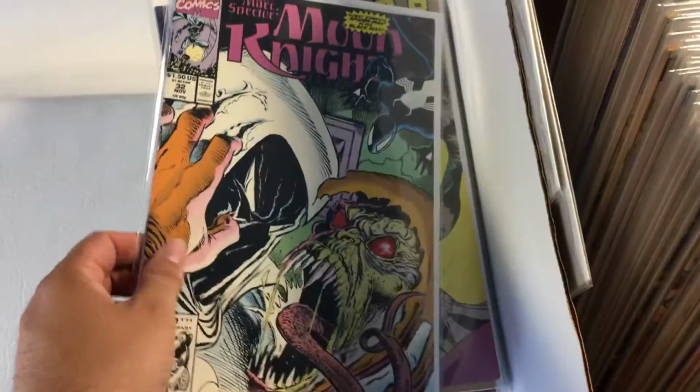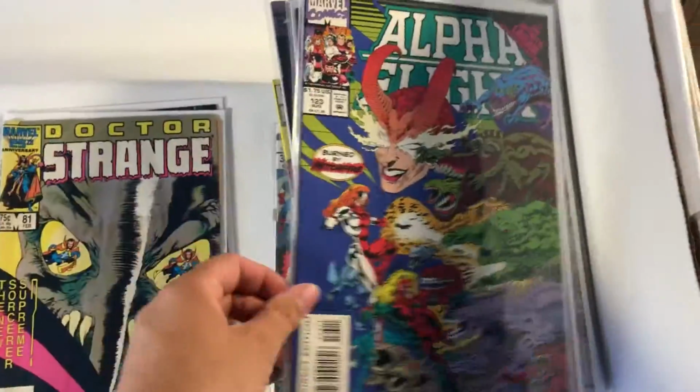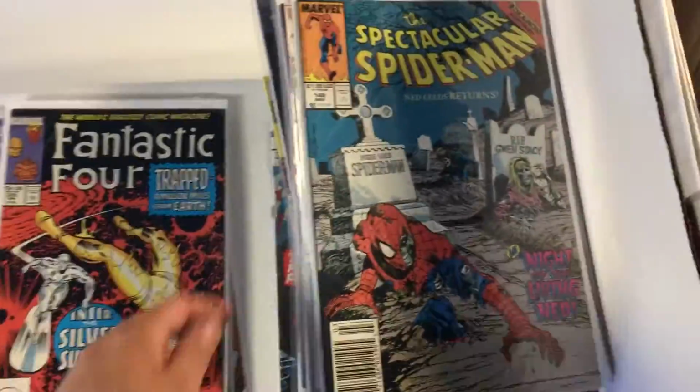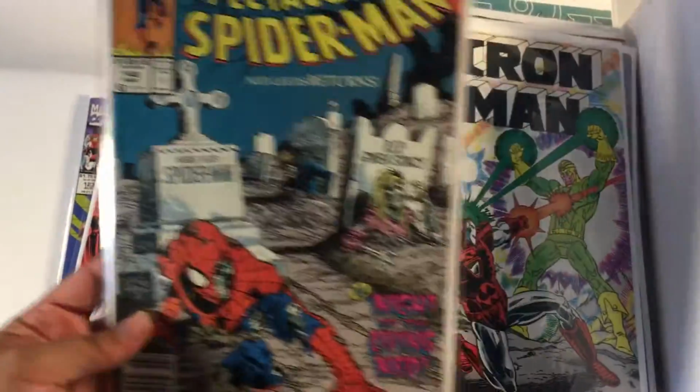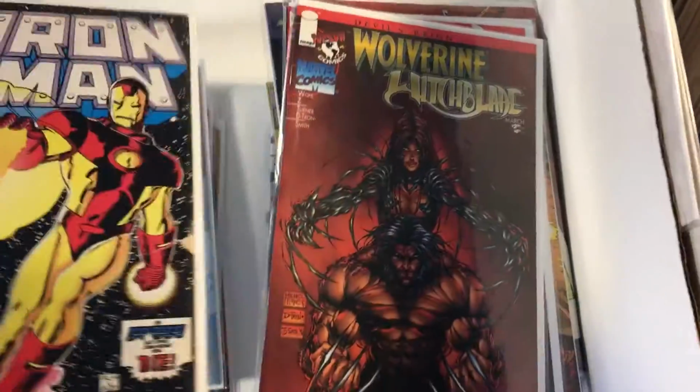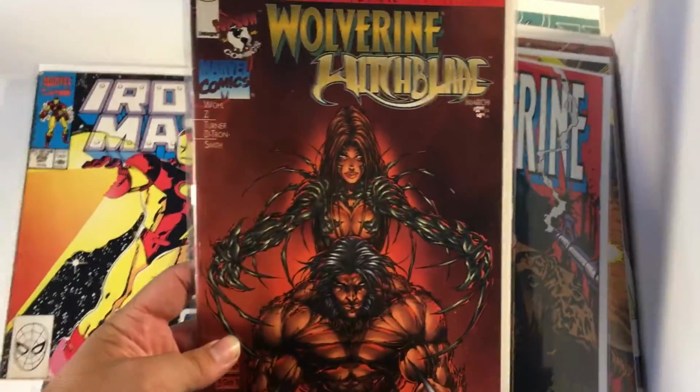For the most part, everything was brand new. Or not brand new, newer series. These are some of the old. We got Alpha Flight, Fantastic Four. I thought this one would be worth something, but it's not. Some older 90s, 89 Spectacular Spider-Man. Some older Iron Man. Some really crazy Witchblade stuff.